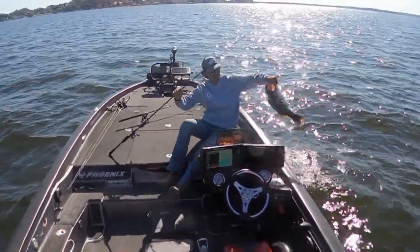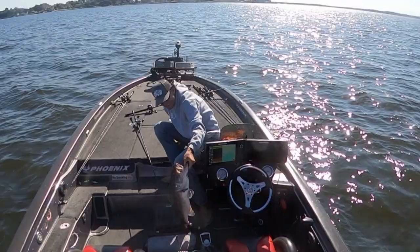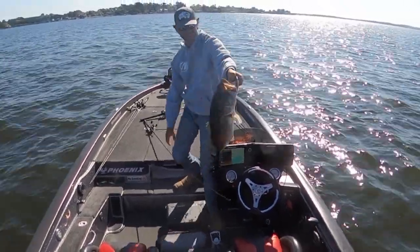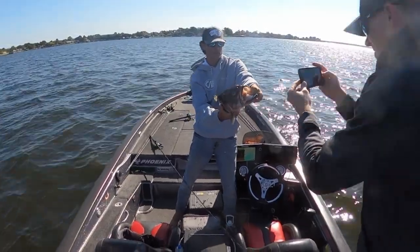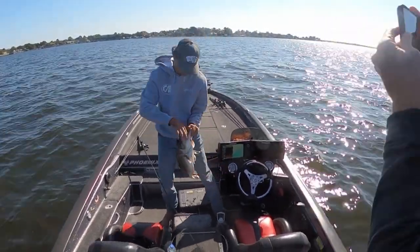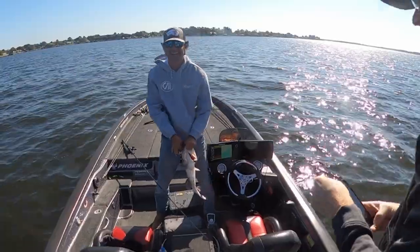Dude, that'd be like a 10 pounder if that wasn't such a freaking skinny fish. Oh my gosh, look at that. Six cent swing shaker, hogwalla, choke. Ah, it'd be a 10 pounder.